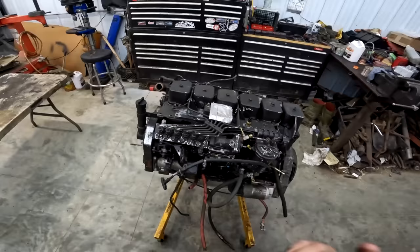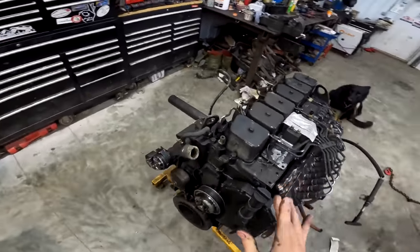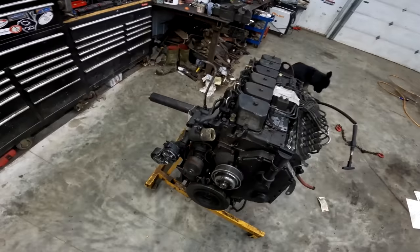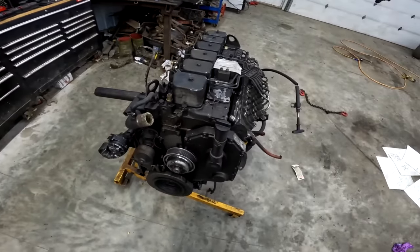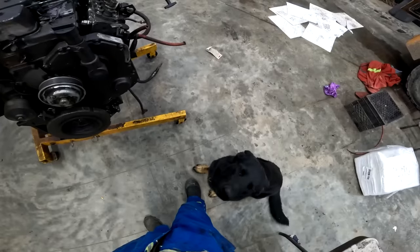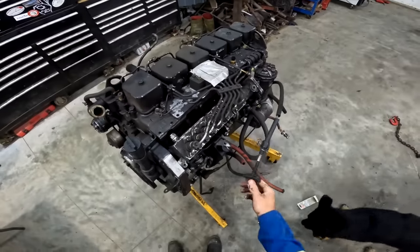It was cranking over and only one hole was spinning, was rocking the rockers. I think it was even just the intake. I can't remember exactly, but what we're going to do right now is get the thing torn down and see what's inside of it. I know what's inside of that. Let's get this piece apart.